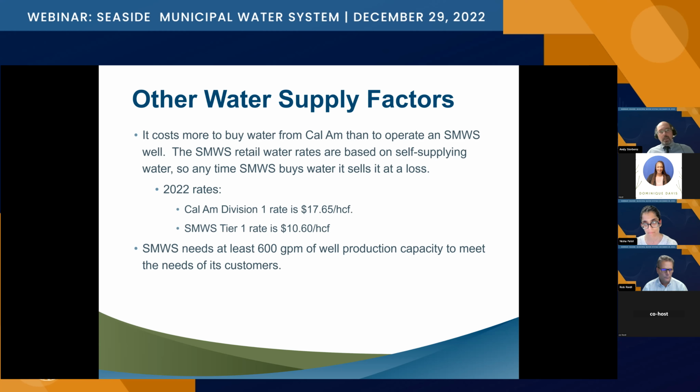How big a well are we looking for? We want to have at least 600 gallons per minute of well production capacity. That'll meet our maximum day demand. If we can get a well that runs at a higher production rate, that's better. It allows us to refill the water tanks quicker. It allows us to supply our neighbor during their emergency without worrying about not meeting our own demands.